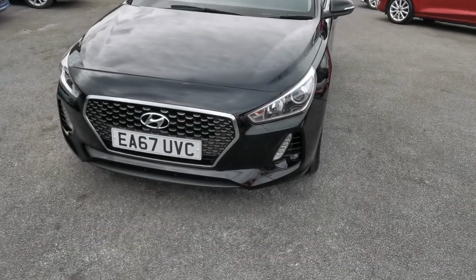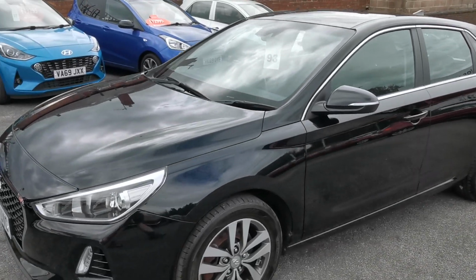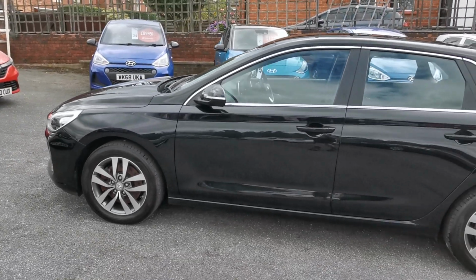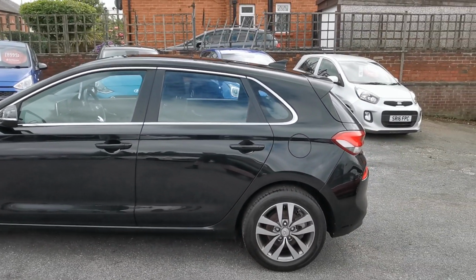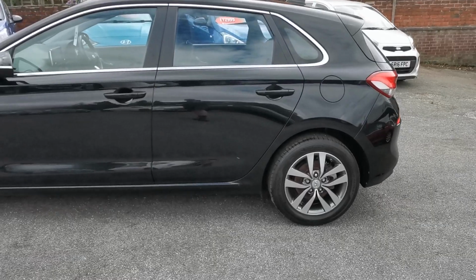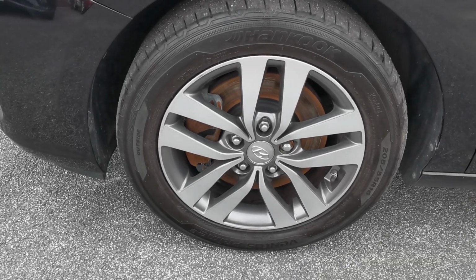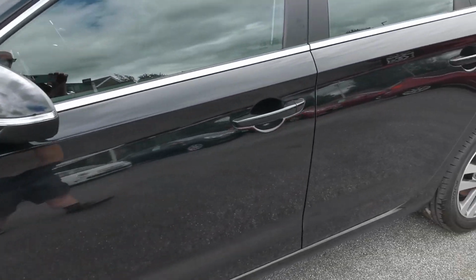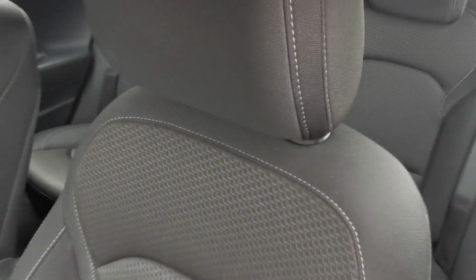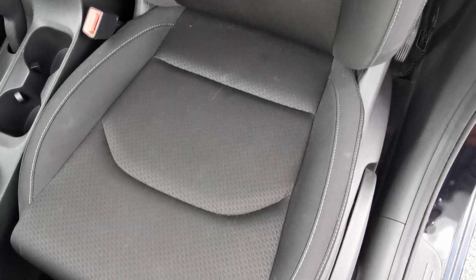It's got the LED daytime driving lights, front fog lights, body coloured door mirrors with side repeaters, chrome trim running around the door tops, shark fin roof aerial, 16-inch diamond cut alloy wheels, front and rear side alloy wheel. Inside the car you've got the charcoal grey cloth upholstery with patterned centre panels and the light grey stitching.